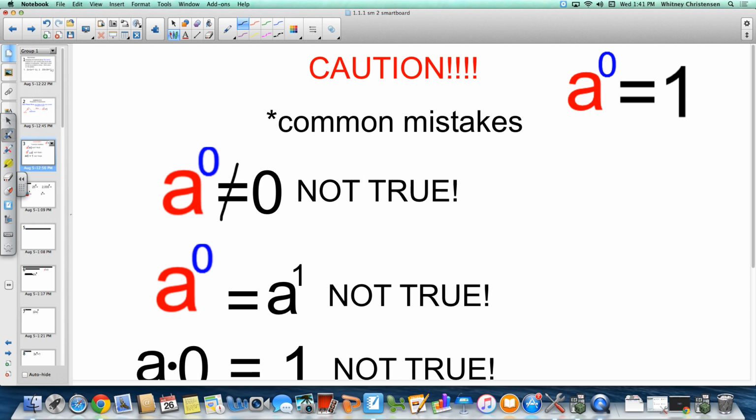All right, and then I'm also seeing people getting the gist of the idea. They're like, I get it. Any base raised to the zero power is equal to one. But what they're doing by accident is changing the exponent to one. It's not. The exponent doesn't become one. The whole thing becomes one. So does everybody see the difference between a to the first and a one? Those are very different, right? Any base raised to the zero power is going to be equal to one, all of it, not just the exponent.